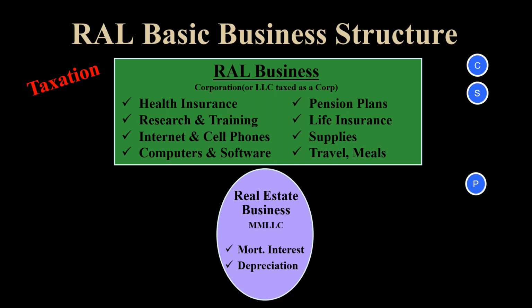But the real estate business, that's really clear. We want that to be taxed as a partnership so that the depreciation deduction comes down and hits your tax return dead on. We want those depreciation deductions. Sometimes the real estate business is a disregarded entity, I'll get into that, but generally we want that to be taxed as a partnership. For all the tax advantages of real estate, we want it to hit your 1040.